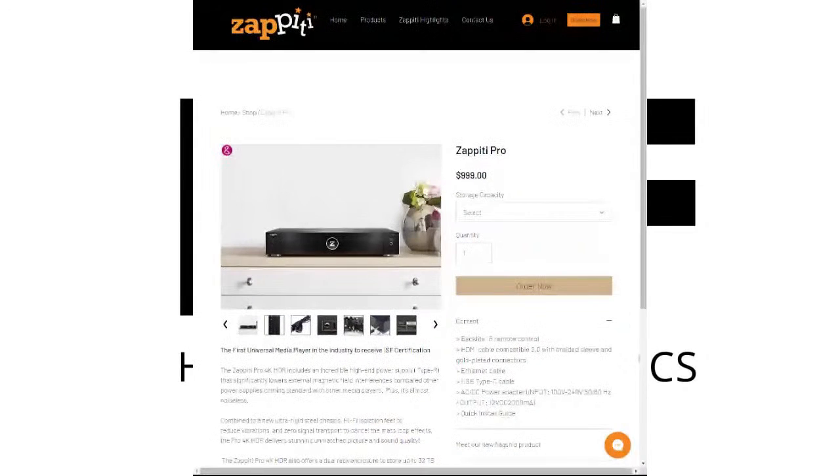Now, I don't know what the Black Friday deal is going to be on any of the Zappiti gear right now, but there's this big clock on the front of their webpage that's ticking down to Black Friday. So something's coming. And I feel that their product is cool enough and good enough that if you can get some kind of deal on this thing, then it might be worth jumping on top of it. There are a number of different products. So the Pro, man, that's $1,000, right? So maybe it's going to be on sale for $700. That's a lot of money, right?